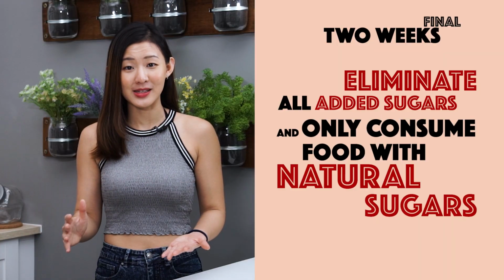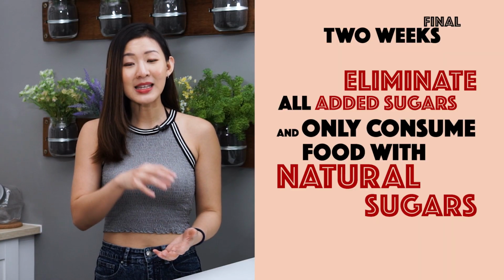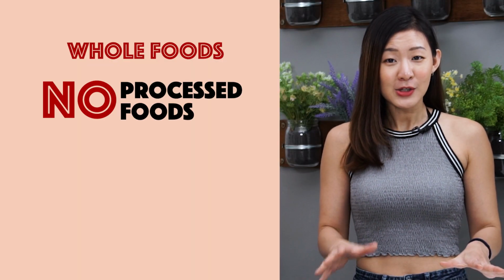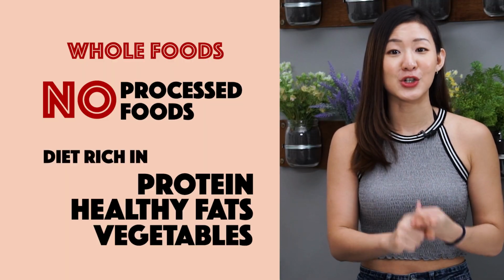Now, for the next 2 weeks, we want to completely eliminate all added sugars and only consume foods with natural sugars, but still keeping it within a reasonable amount. At this point, it is very important that your diet consists mainly of whole foods and no processed foods at all. So you're eating a diet rich in protein, healthy fats, and also vegetables.